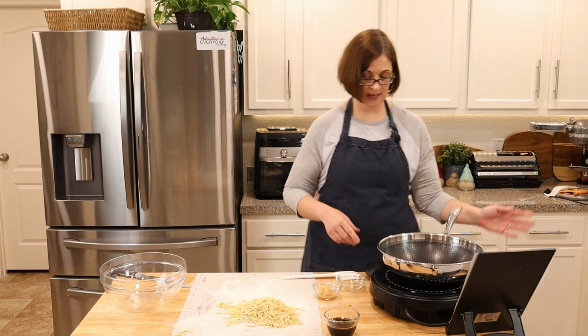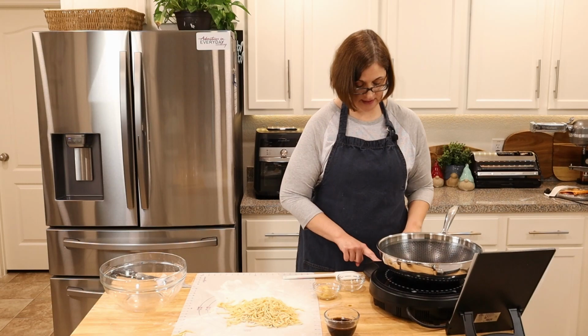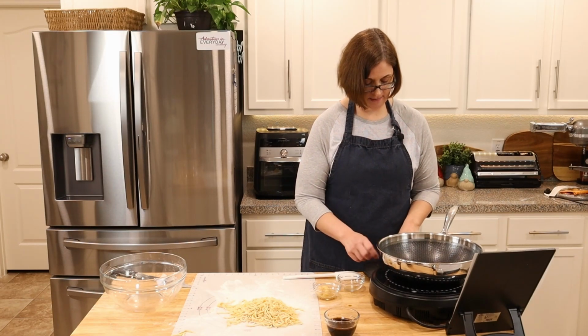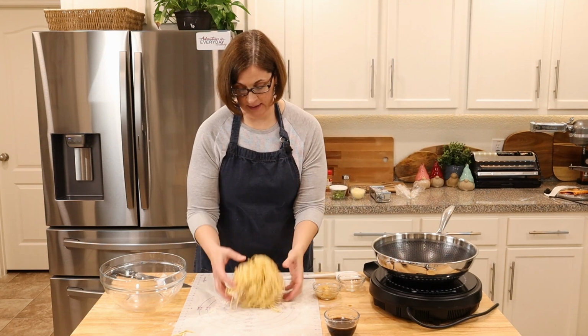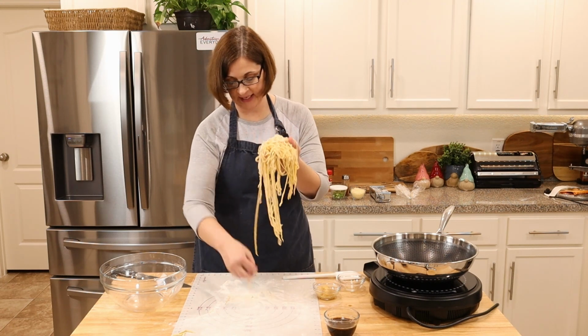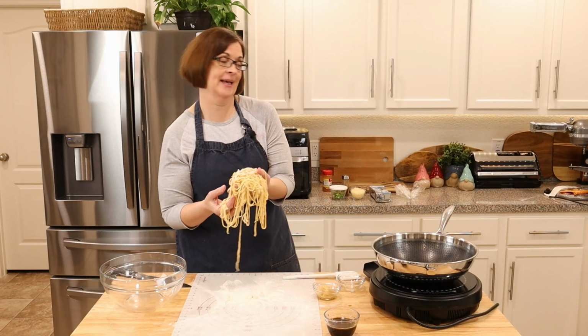Okay, so the sauce is going to come together real quick. I'm going to go ahead and start this melting on medium high. And while that's melting, we are going to go ahead and get our noodles in. So I'm just going to put them in very carefully into the pot a little bit at a time so they don't stick together. Give them a quick stir and set a timer for 90 seconds.